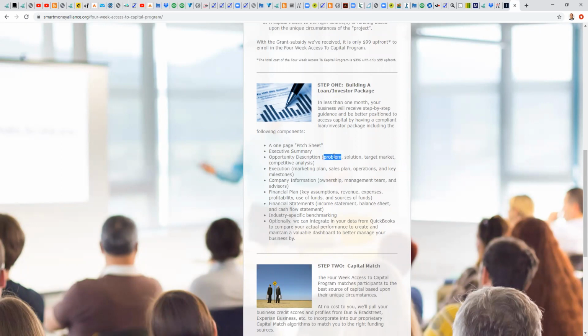So we need to identify what's the problem. So not what our problem is, but what's the problem in the marketplace? Why is there a gap or a void that needs to be filled? So we articulate that. And then our solution, how do we fill that gap or that void? How are we different? How are we meeting customers' needs that's not being met currently?